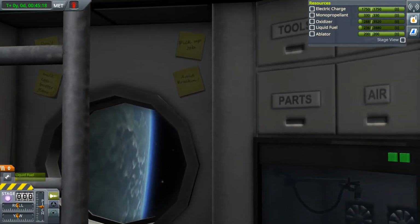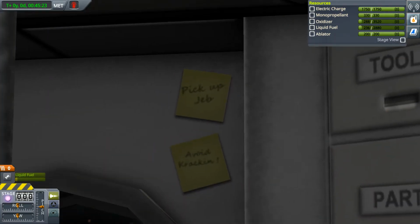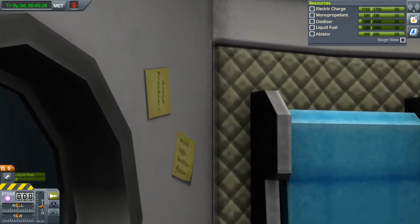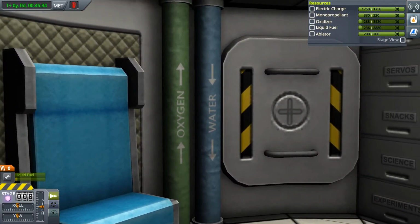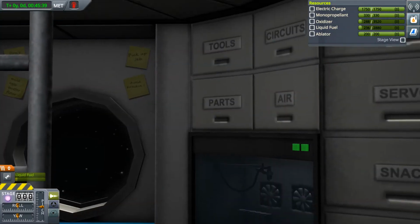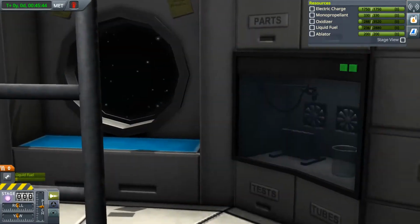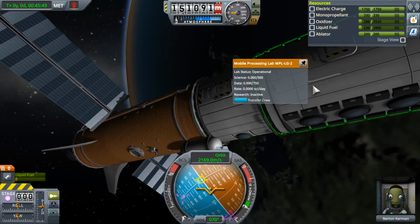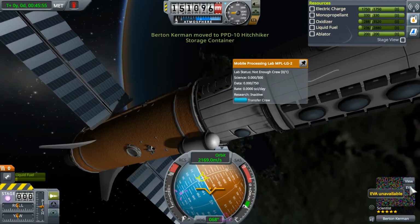Yeah. Some post-it notes. Avoid the Kraken. Yeah, pick up Jeb. And these are actually sort of repeated, so the post-it notes are not all unique. They've got the same things over here. Also a shopping list. I like that they labeled the pipes. That's cute. Isn't there a... No? Okay, I'm thinking of the other module. So, okay. There's some sciencey looking stuff there. Great. And let's go do a little tour of our last module, the Hitchhiker Storage Container.